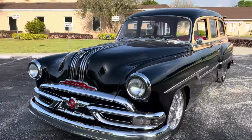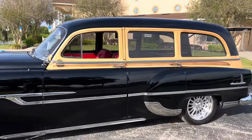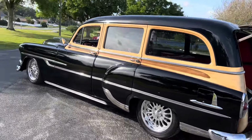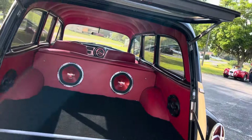You might see a few specks of dirt on this car. I just pulled it out of the shed and done pictures and video on it. I mean, this is just how nice the previous owner kept it. Hasn't been detailed or cleaned or anything, so. Just how nice it is.